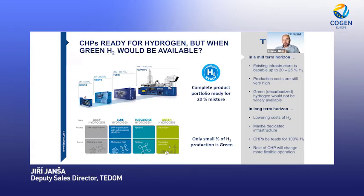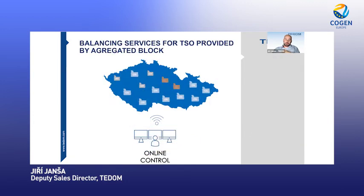So what we see further in the long-term horizon is a changing of the role of CHP. I can only agree with what has been already said. It will be about flexibility. It will be about covering the non-base load, the peaks in winter season when renewables are not operating. What we specifically mean by flexibility is providing services for TSO operator. The CHPs with reciprocating engines are very well fit for this service because they can very quickly start. They can provide a wide range of regulative power, and they can start and stop multiple times in the day.